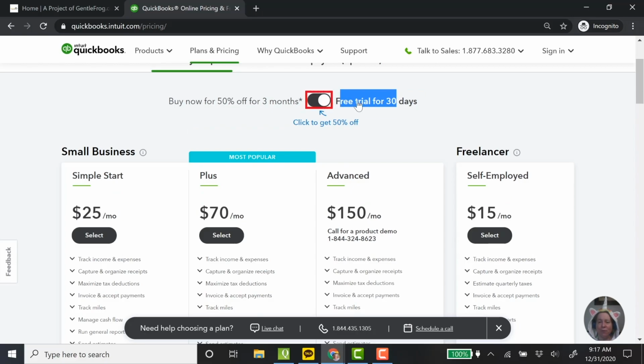I'm going to toggle to free trial for 30 days because really I just want to see how this works before I commit to buying a software. I'm going to start with QuickBooks Online and then look at QuickBooks Desktop, look at FreshBooks and Xero. So I'm kind of going to try a couple of things before I pick the software that's best for me. So I'm just toggling to free trial. I recognize that means it will be $25 a month at the end of 30 days. I'm going to go ahead and choose Select.